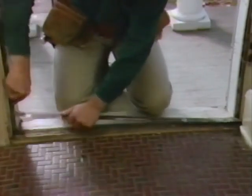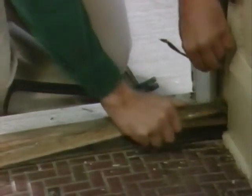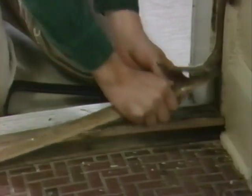Prying up the old threshold might get a little messy. This one comes up in two parts. First, I remove the old brass weather stripping. Then I use a pry bar to remove the wood, peeling back the weather stripping on the door frame. It's also possible to cut the threshold in the middle to make removal easier.